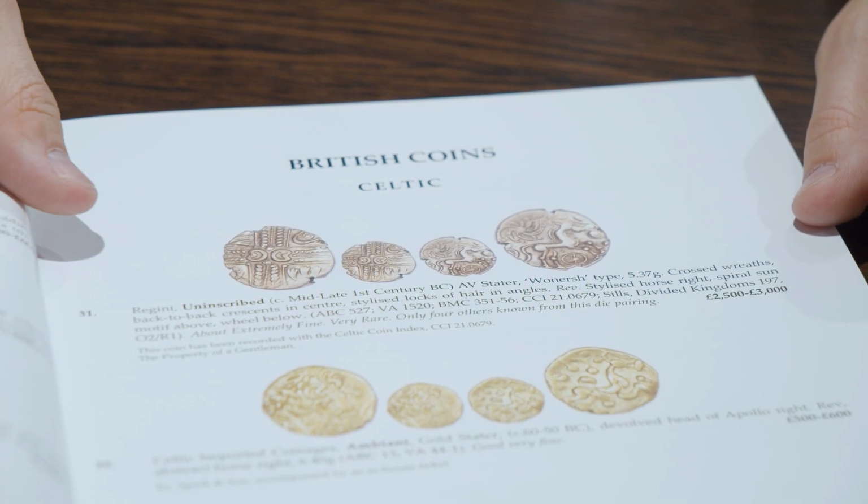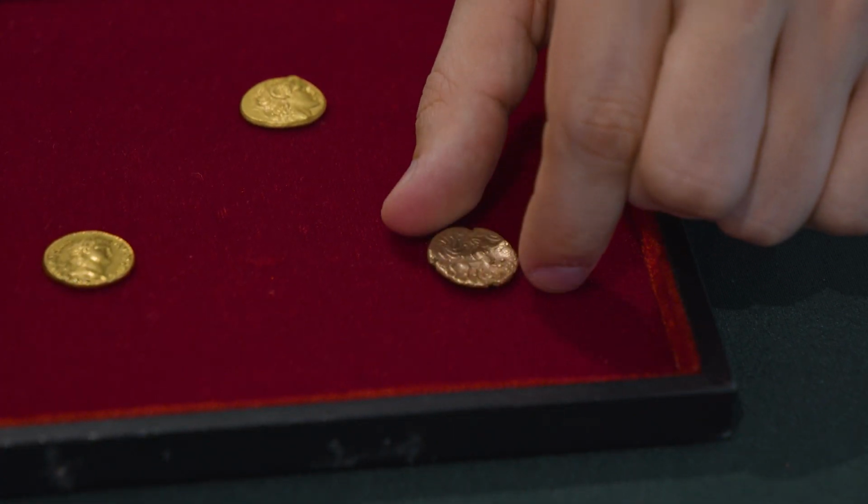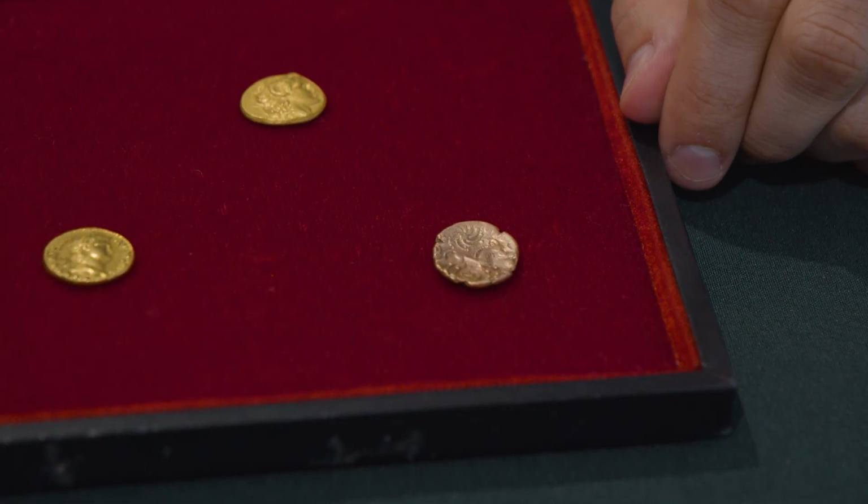And some of the ancients did well. Yeah, we had a couple of really nice declared detector finds. It's important with metal detector finds in the UK that they're declared through the Portable Antiquities Scheme. And we had a lovely gold aureus of the Emperor Tiberius, which was found by a detectorist a few years ago, and that hammered for, I think, around £6,000. So that was really strong. And also a lovely Ursh type Celtic gold stater, which I believe was found in Essex. That was a really successful coin as well, hammering for around £3,500.